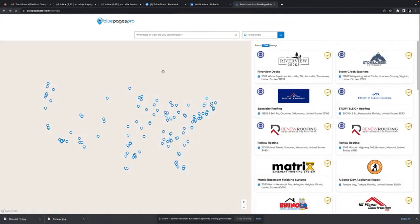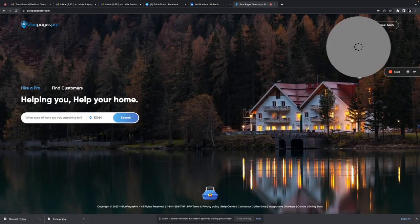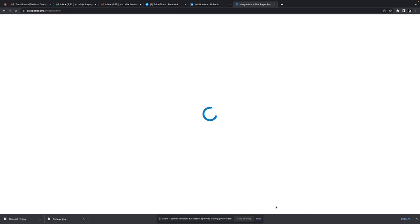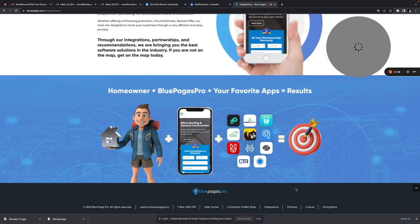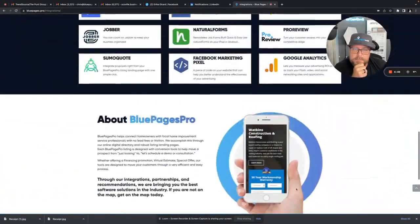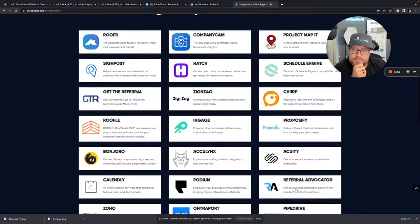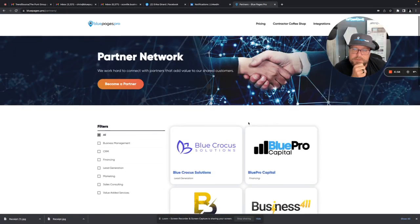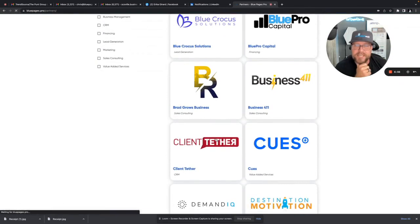Let's go take a look at their page. We're going to go back to Blue Pages. We're going to go to integrations. We're going to head over to our partners page. And I'm going to take you to Client Tether so you can go check them out. So let's get here. Oh man, my computer is super, super fast. Partners page. There we go. Great. Here's Client Tether right here.